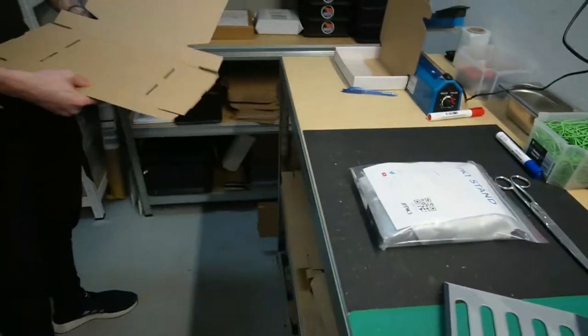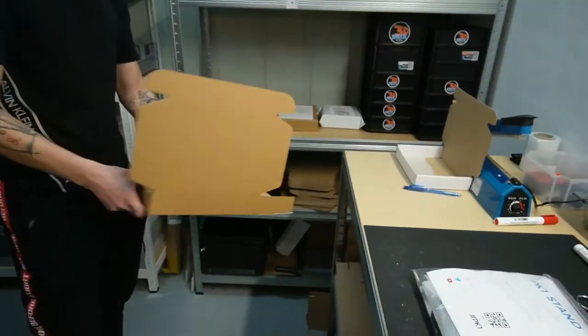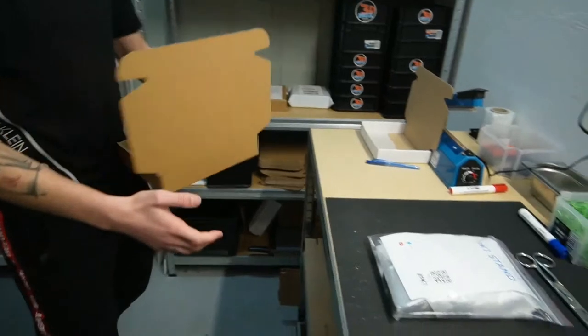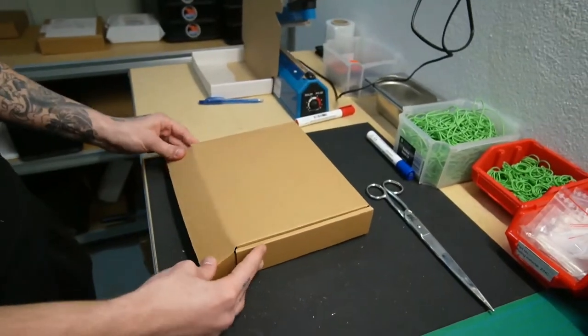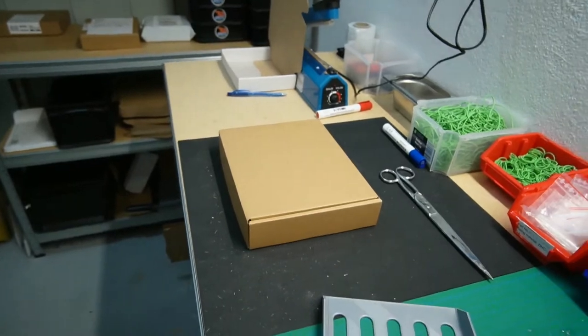Oh, and then we get the box as well. So I can't remember now, these boxes, are these a standard size or are these custom boxes? These are standard. Okay. Yeah. The ones for the new Extreme are custom. Okay.